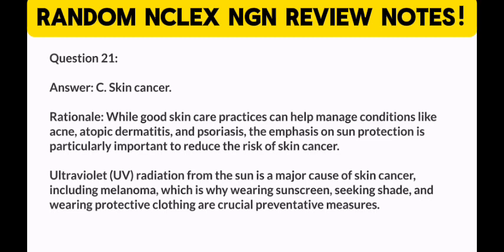Skin cancer. Rationale: while good skin care practices can help manage conditions like acne, atopic dermatitis, and psoriasis, the emphasis on sun protection is particularly important to reduce the risk of skin cancer. Ultraviolet (UV) radiation from the sun is a major cause of skin cancer, including melanoma, which is why wearing sunscreen, seeking shade, and wearing protective clothing are crucial preventative measures.